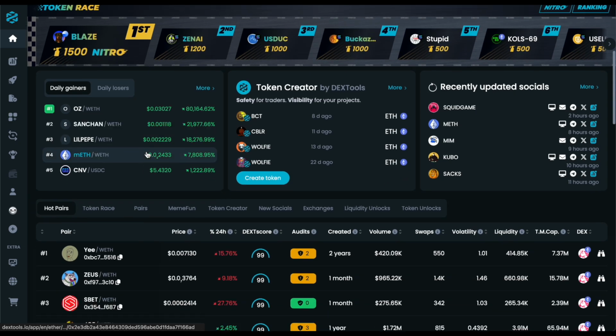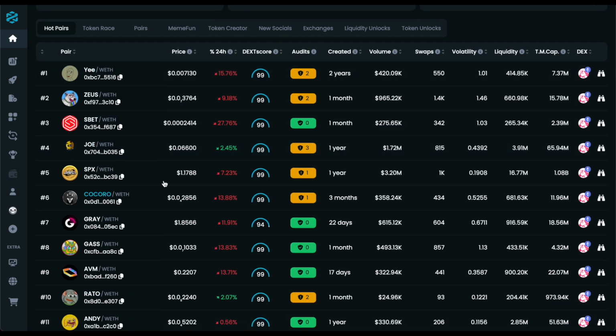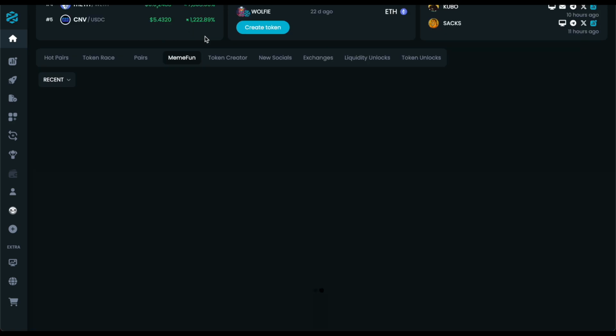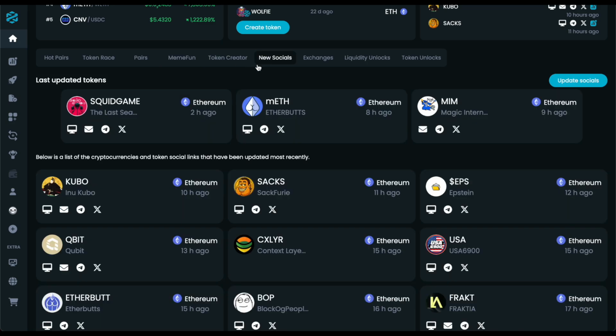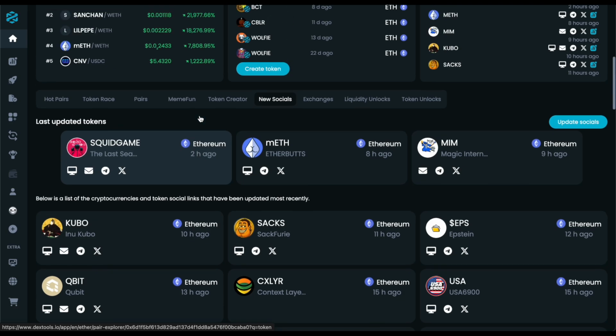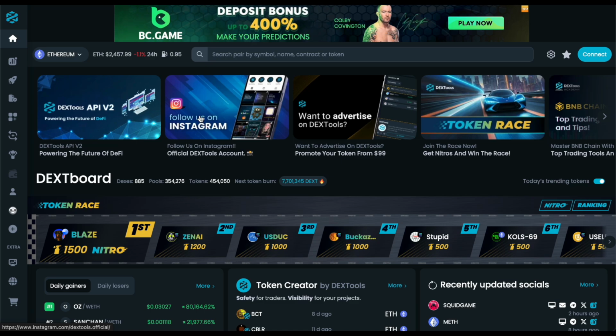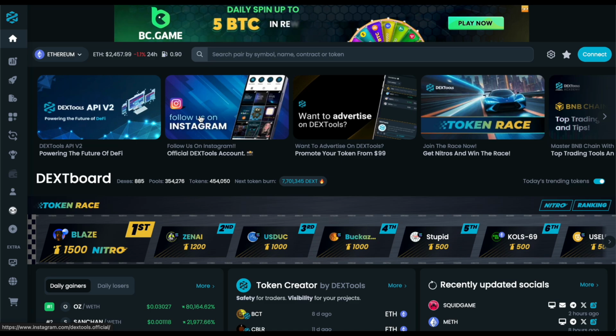So if you want to look at a specific chain, you can look at hot pairs. So what's trending on any chain that's integrated. You can look at meme tokens, tokens created on DEXTools, tokens that have just updated their socials. So maybe new tokens that have launched, like this one right here. We're not endorsing it, but you can see that they updated their socials 2 hours ago. So you can take a look at all of this and then use it to build a strategy. Find coins early, scale in, scale out, make profits, and all of that great stuff.